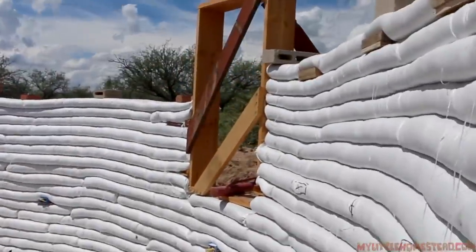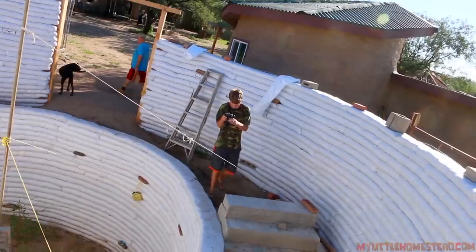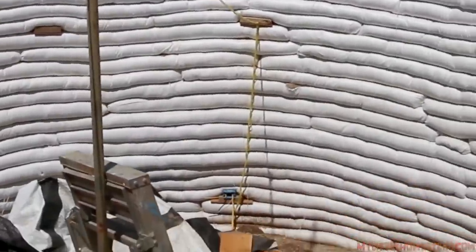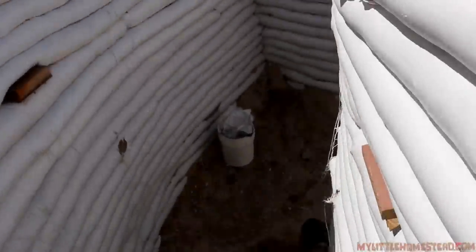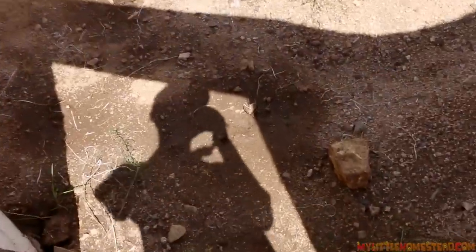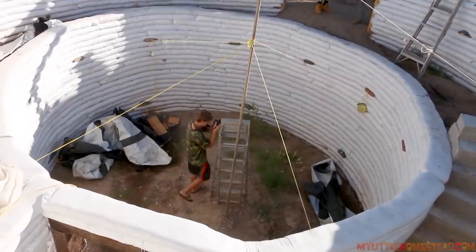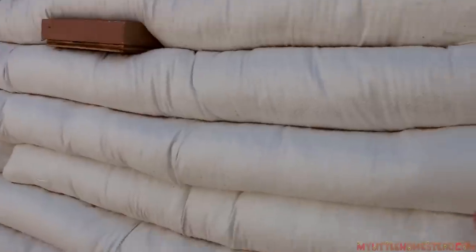Alrighty. So we should go down and take a look at the underneath here. Well, it seems like it actually is holding up really well. I mean, I don't see any bulging or collapse anywhere, which is good. Oh, you can see water has pooled down here, definitely. We've had a lot of rain. Yeah, it seems to be holding up really nice, actually. As solid as ever.